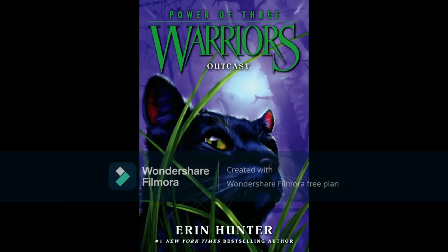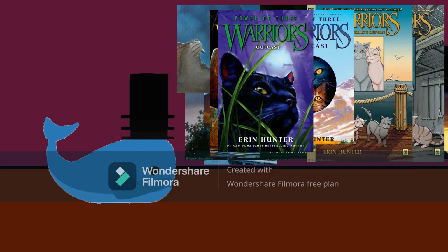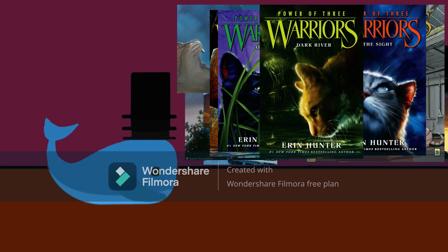D tier. Outcast. Firstly, pretty colours. Secondly, I like how they're using the grass to hide Breezepelt's face. Thirdly, there's a nice little subversion of expectation with Breezepelt being the cat on the cover. You see, the first two books of Power of Three had Jaypaw and Lionpaw as the cats on the cover, so naturally one would expect that the next book of Power of Three would have Hollypaw on the cover. And just looking at the cover, this could certainly be the case.